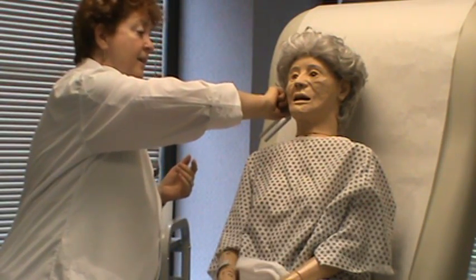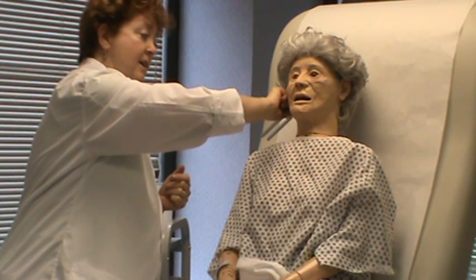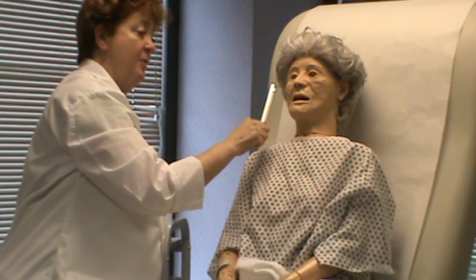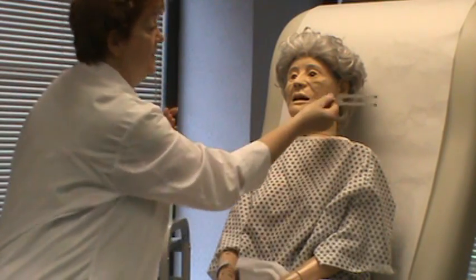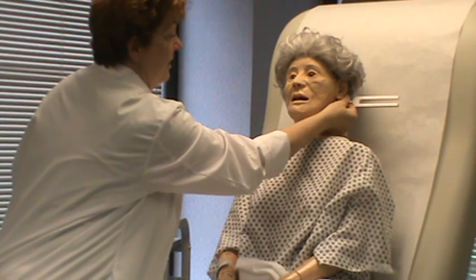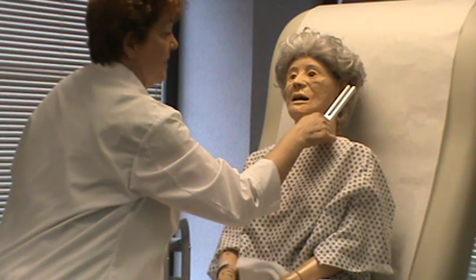And then the Rinne test, do you hear that? She'll say yes, tell me when it stops. It's stopped, then I'm going to put it, can you still hear that? Yes, tell me when it stops. To make sure air conduction is twice as long as bone conduction, and I would do the same on this side. Tell me when that stops. And then she still hears it, tell me when that stops.